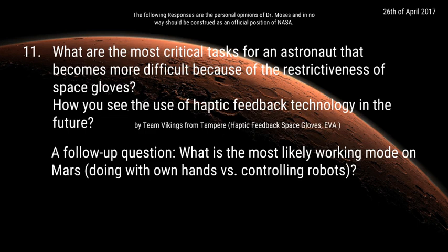This is where you get very concerned about dust. So again, anything that you're going to add tool-wise to extend the capability of the astronaut and has moving parts, you've got to be ready for the dust that could infiltrate it and cause repairs.